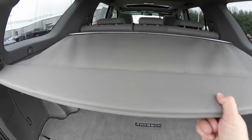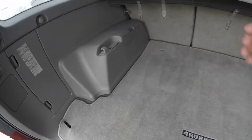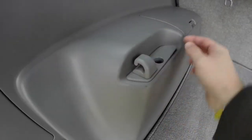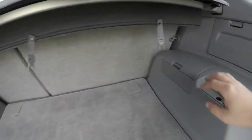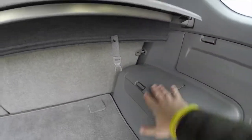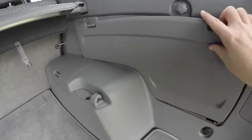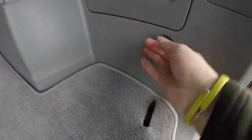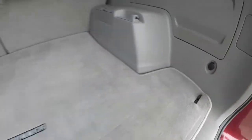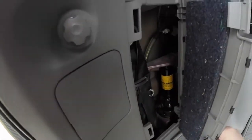You have a privacy cover here. Some coat hooks, various storage on both sides of the wheel wells. In this little panel here, you have your jumper cables. Very handy, especially in the winter months. You also have a 12-volt power point back here as well. In this little area, you have your jack.